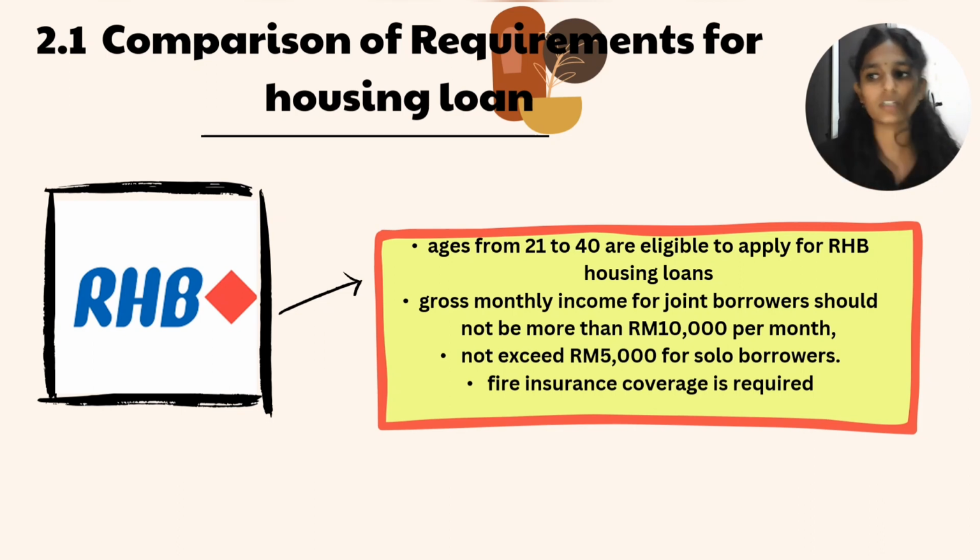However, for single and joint borrowers, the overall loan commitments cannot exceed more than 60% of their combined net monthly income. Moving on, about the property documents, such as the copy of sale and purchase agreement or booking receipts, are necessary to arrange for a mortgage loan.